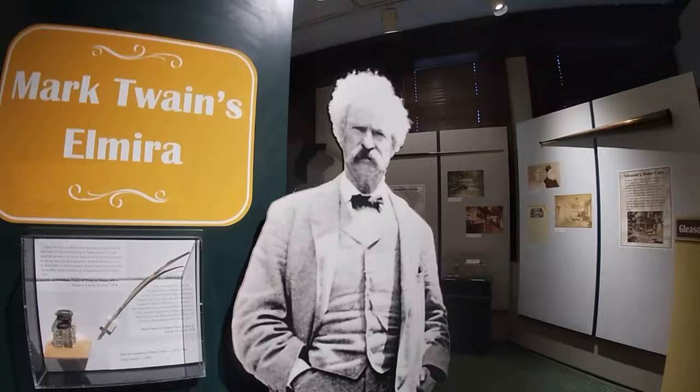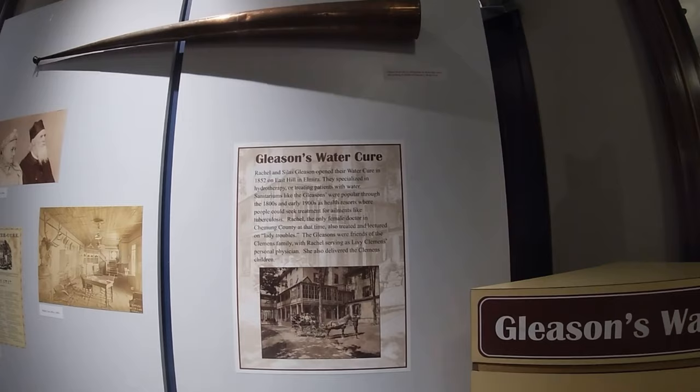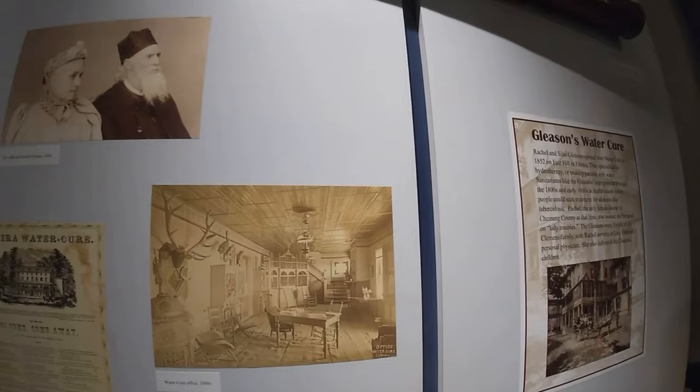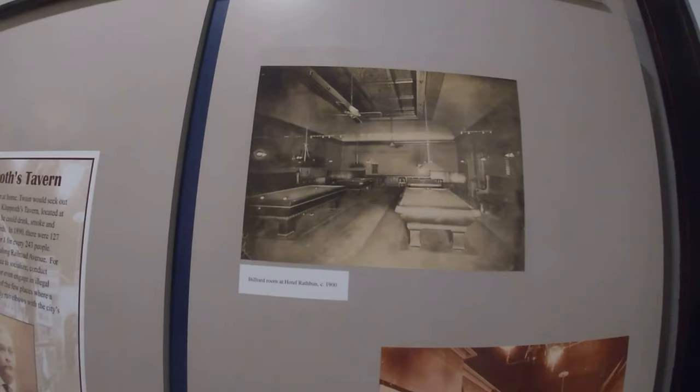Picture, photograph for Mark Twain. Gleason's water cure. Water cure office, 1880s. Wow, this photography is incredible. 1896, Baldwin Kolb's Saloon on Lake Street. And this is the Billiard Room Hotel, 1900.